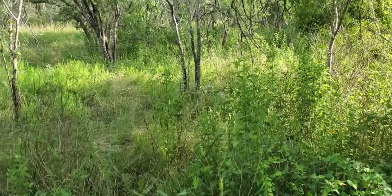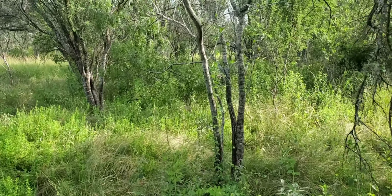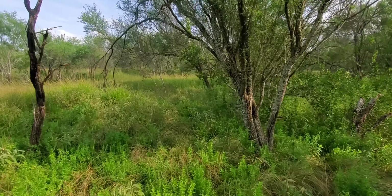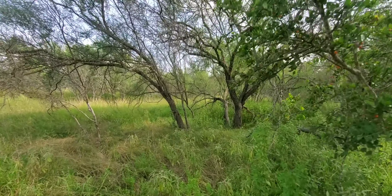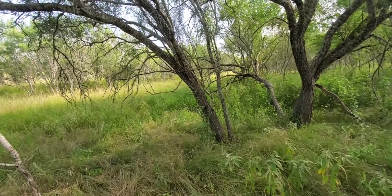Okay, so it's been raining a lot down here in Texas, and it's normally not this green in July. So we don't normally have this much overgrowth. I know it hasn't been this way in a long time. And it's making it extra hard to get to the lake, but I think we're getting close to it.